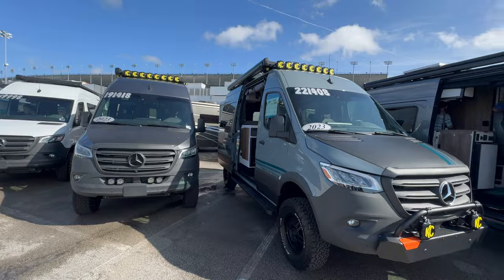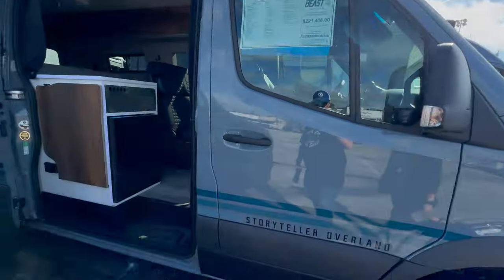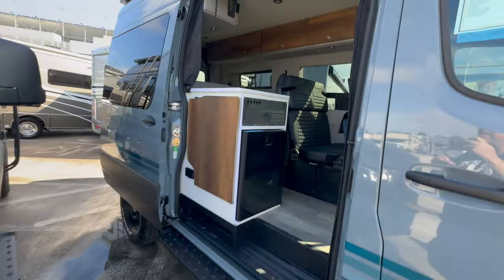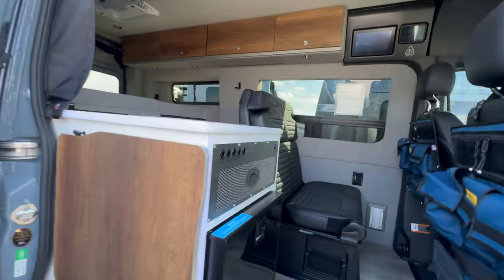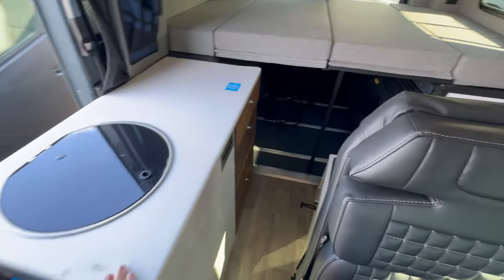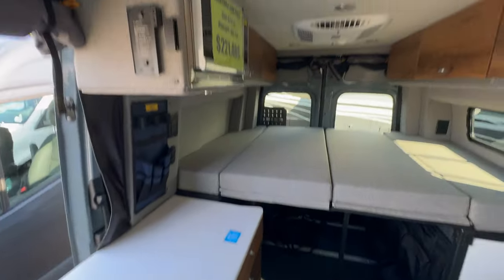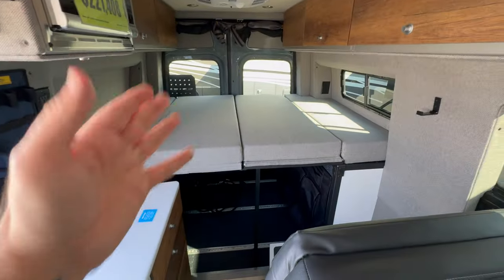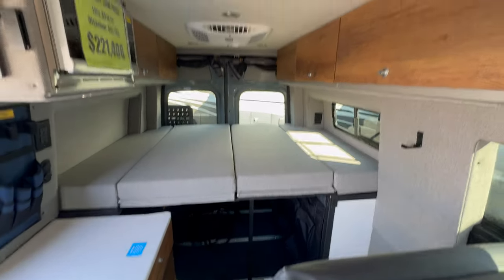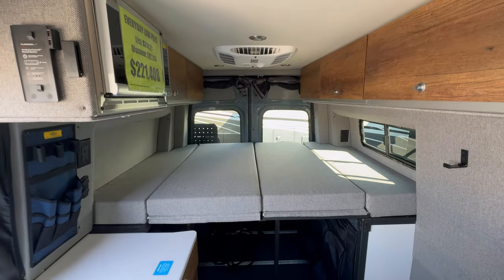You can see what these guys look like on the inside. $221,000 for this guy. Head on up. So, you have your cockpit, passenger seat, sink, microwave, and basically a place to sleep. And you're paying more than some houses in Florida.